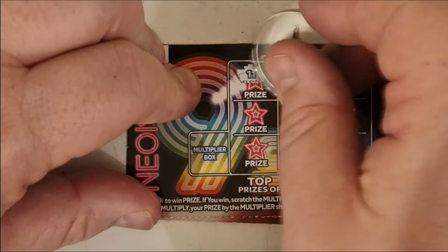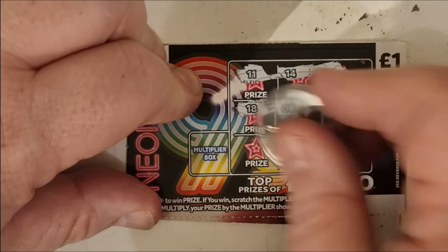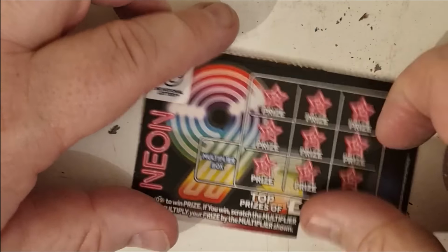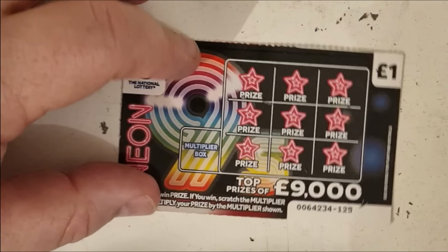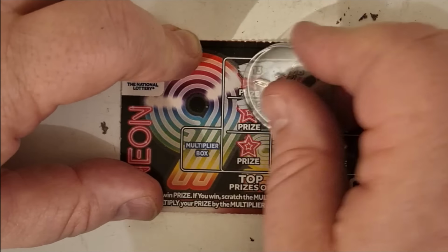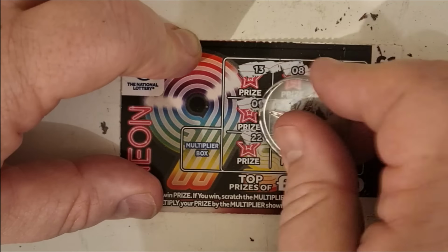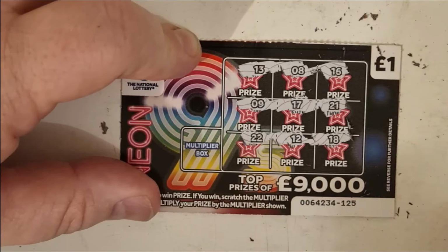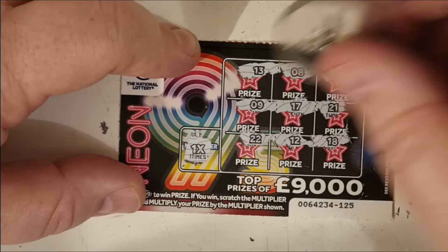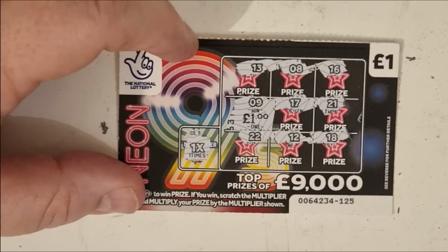Not a pound card as well. 11, 14, 23, 18, 8, 17. We got a 7, a 13, and 6. This really is the last card, and boy, do we need a win on it. 13, 8, 16. Yes, we got one on the last card. 9, 17, 21, 22, 12, and 18. What's the multiplier box? Times 1. So whatever it is, it's times 1. A pound. That's all right. At least we got something at the end.